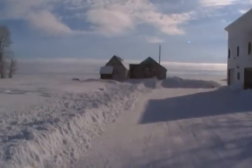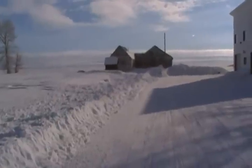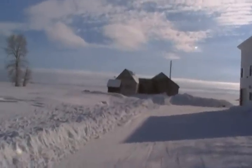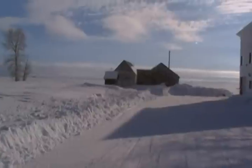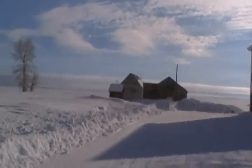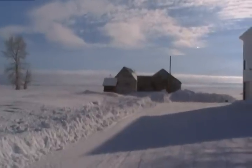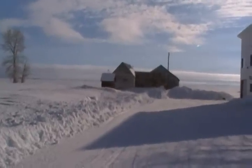The little structure there on the left is called the Roost. It is the outhouse that was used prior to plumbing being brought into this facility around 1950. Beyond that is the little bunkhouse where the cowboys and I guess a few Indians would live and sleep while they worked on the farm.